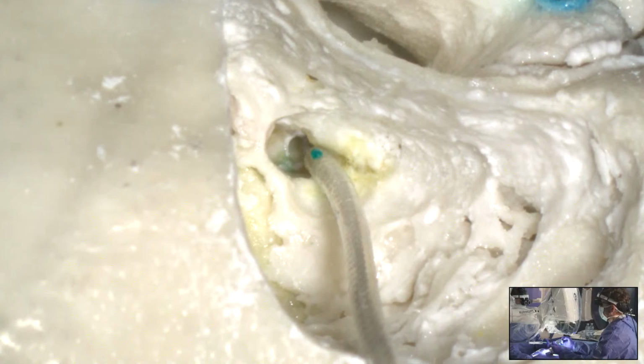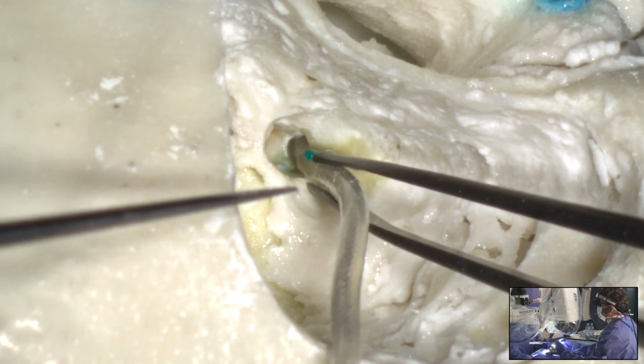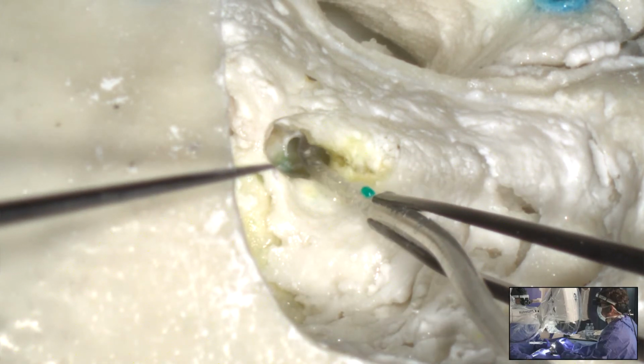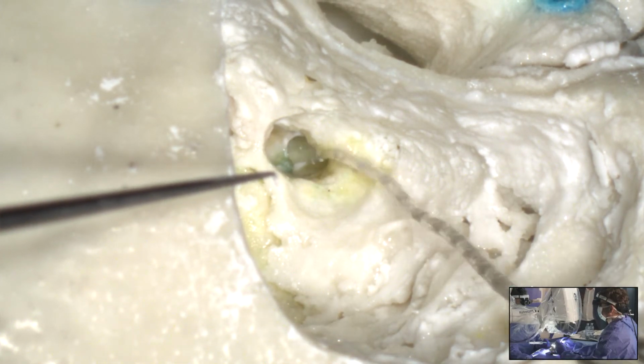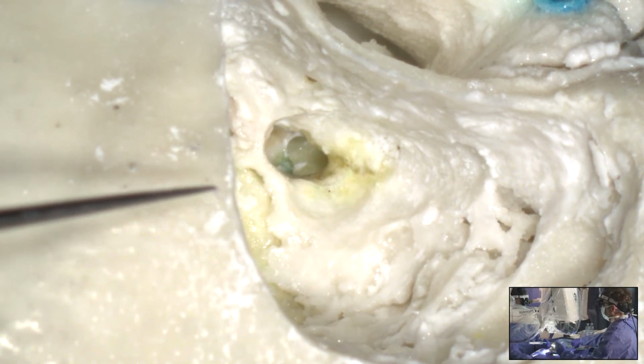Okay, I think it's the landmark. Yeah, I think it's easier to take now the electrode out again, and then I can show you a little bit the anatomy.